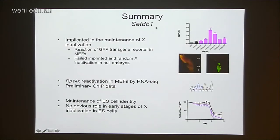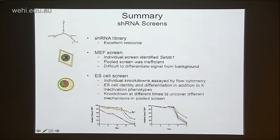So finally, just to summarize, I showed you today that we've found that Setdb1 has a role in maintenance of X inactivation in vitro and in vivo using this GFP transgene. There is some evidence for reactivation of endogenous genes, and we're now starting to do ChIP to look at Setdb1 actually on the inactive X chromosome and determine whether it's actually laying down H3K9 methylation as we would expect. And our ES cell results have shown that Setdb1 confirms the identity phenotype, but shows that it doesn't have a role at the very early stages of X inactivation in this system.